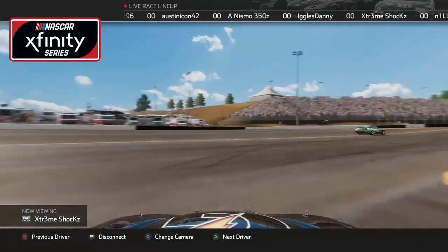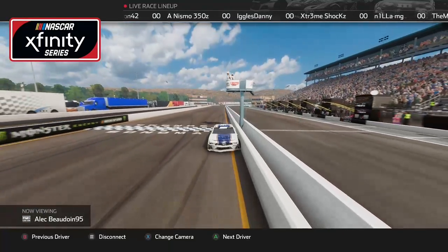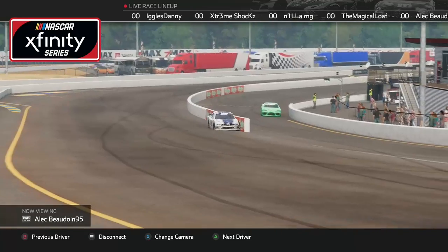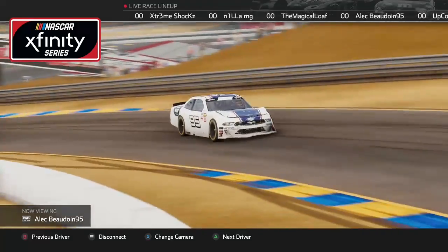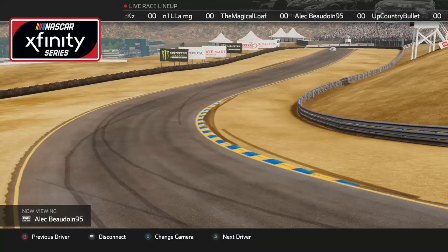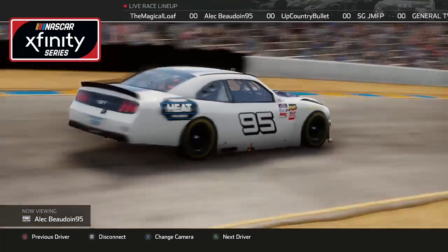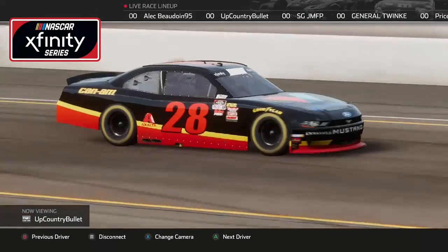We have Alec Baldwin driving number 95, stuck right before the finish line. Okay, he's gotten the car moving. Looks like he's suffering from severe damage, maybe engine troubles. He cannot get his car off the wall. And there he goes. I mistook that for a Camaro for a second with all that damage up front. But definitely that car has a sad face on it, but it's going again.